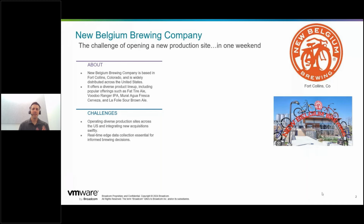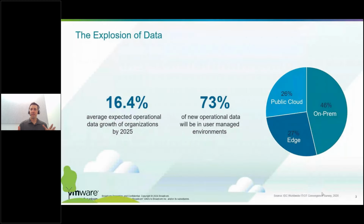And so really, New Belgium is kind of a microcosm of what we're seeing across the industry. Now, this slide talks about the explosion of data, but for New Belgium, that data was: I've got this new manufacturing facility, and I'm about to get a bunch more data as I manufacture and can beer. But really, this IDC data shows that data continues to grow at a significant pace, about 16.4% on average data growth for the average IT organization.